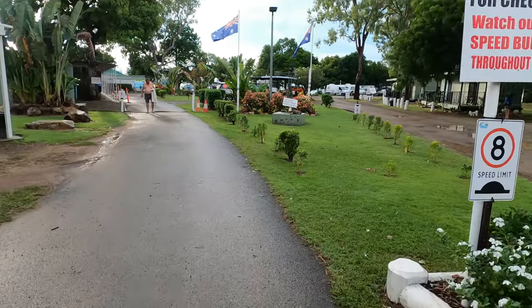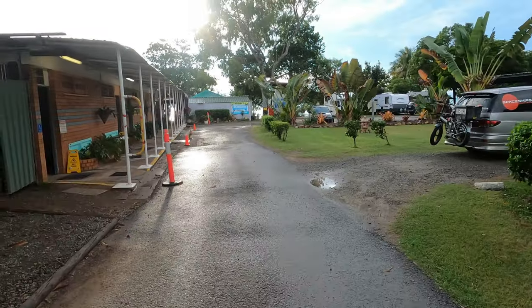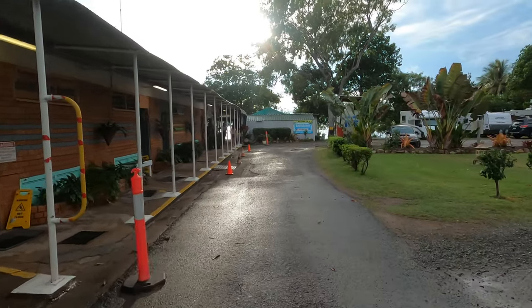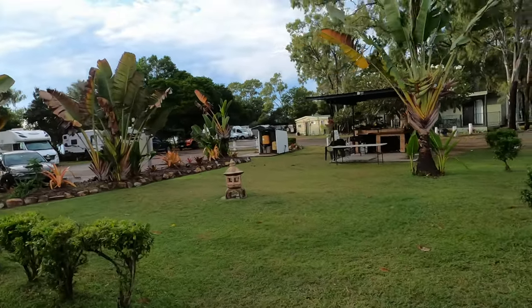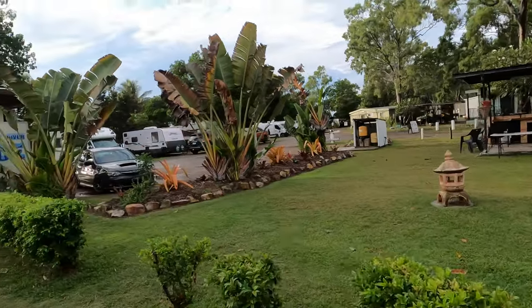Well, this is the Barra Crab Caravan Park. After raining all night, all afternoon, most people are heading out, going somewhere. Just had a big bus pull out. Just thought I'd show you. It's a pretty old caravan park. It's right on the water. So this is what you see when you drive in. This is the amenities here on the left, the office right up the end. And all the caravan sites and the camping sites are off that side.